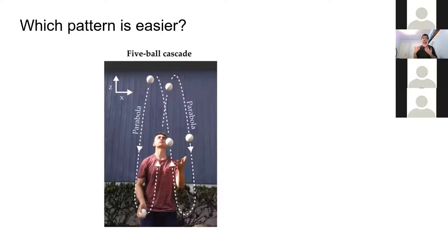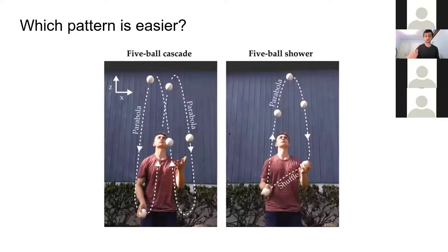And so our first question is going to be, which of these two patterns is easier, the 5-ball cascade or the 5-ball shower? You guys want to put in the chat which one you think is going to be easier, or which one is going to be able to withstand more noise. And I'll show you quickly on the video.